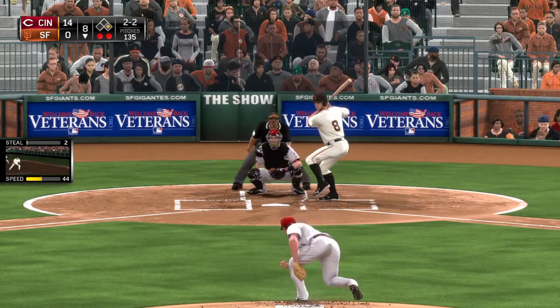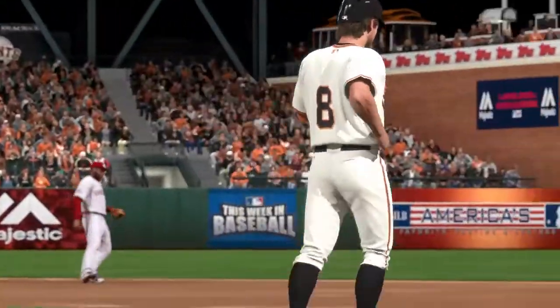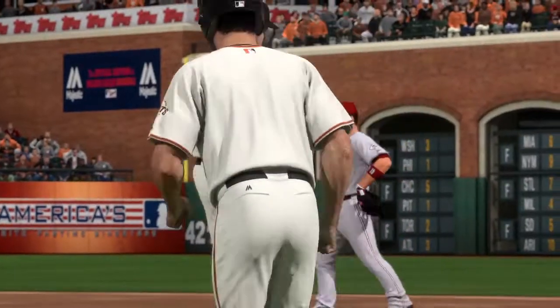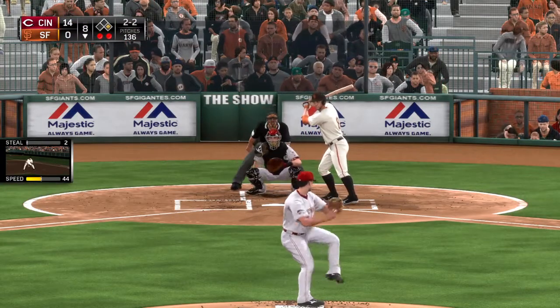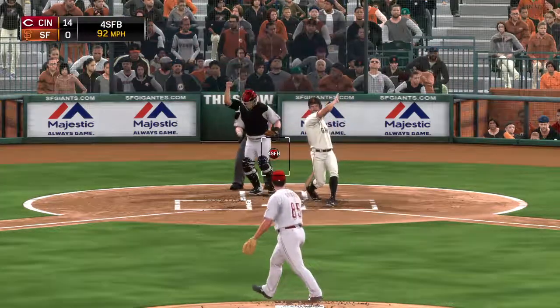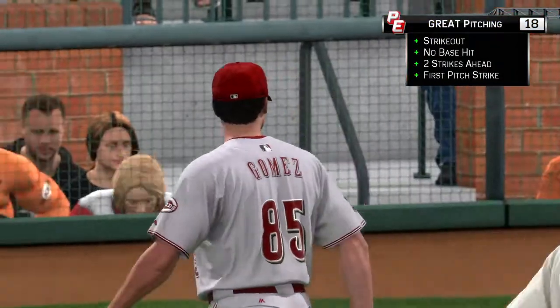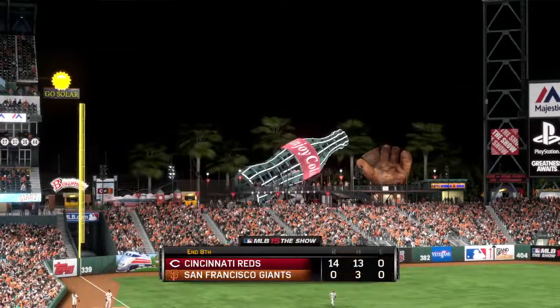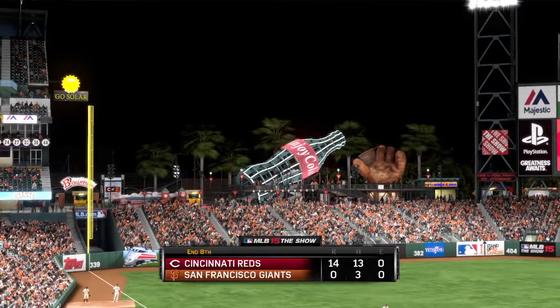The 2-2. Swing and a broken bat as this ball's hit on the ground, but a foul ball as it holds at 2-2. Already 24 pitches to this point in the inning. And he will strike him out. 10 now in the ball game, and the inning is over. 1 left for San Francisco, but this one's pretty much over, 14-0.